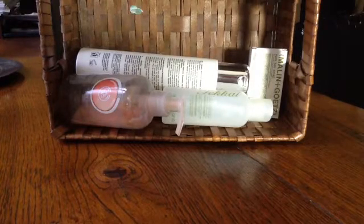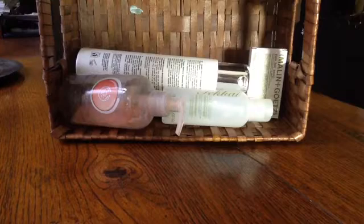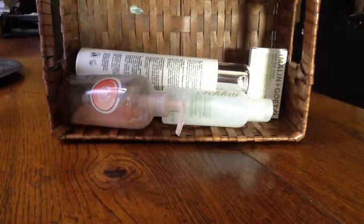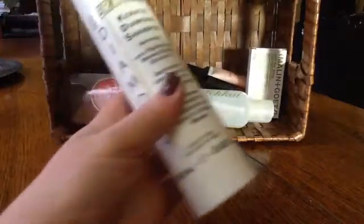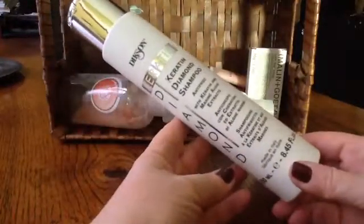Time to talk about the things I've used up in October empties. I've got a few. I've also been having a clear out, but let's deal with the empties first of all.